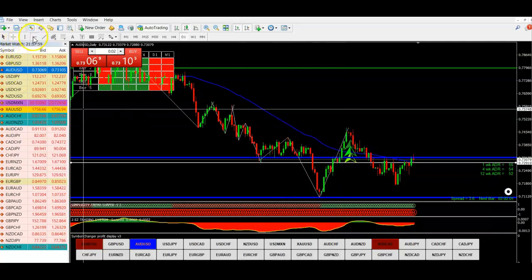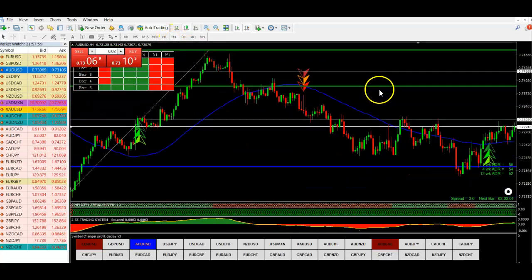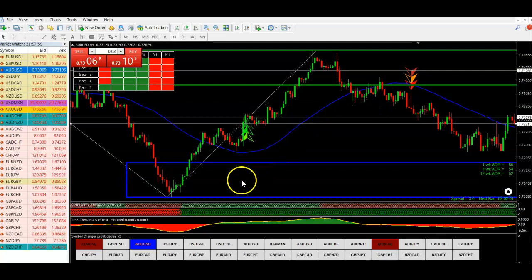So what is that telling me? Pretty much, let me put this, that is the new break and close right in this area. And that now, as we speak, is doing a retracement. So let me go to the 4 hours so we can see this move. Okay, this move right here. So it's gonna look a lot bigger. So that's the move right there.